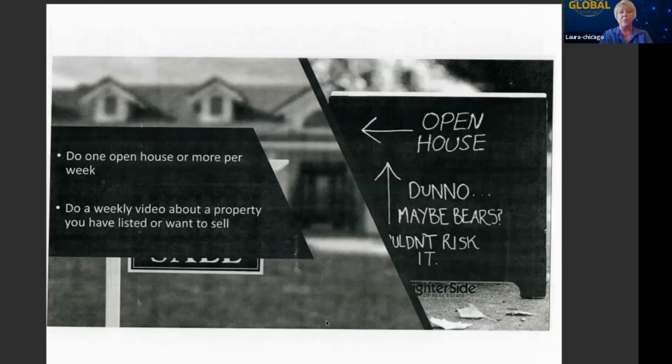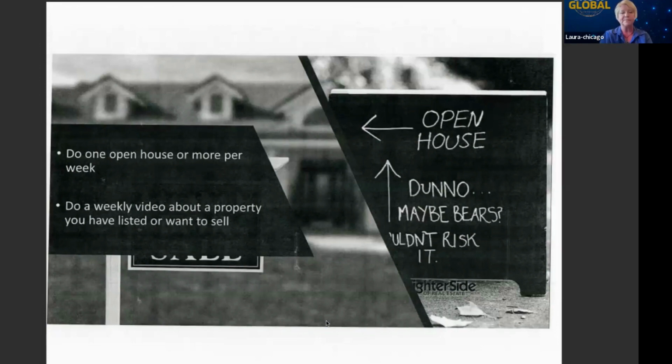So get out there, do open houses. Don't get lazy. I know it's kind of chilly, especially in the Midwest and the North. Of course, those in Arizona, California, Florida, Texas, they're all nice, warm, and sunny all year round. So you have absolutely no excuse whatsoever.